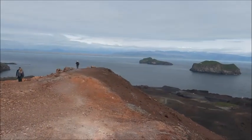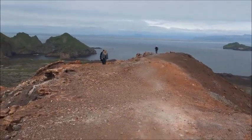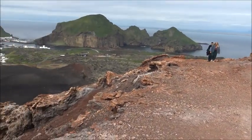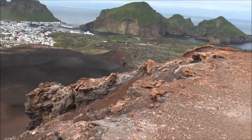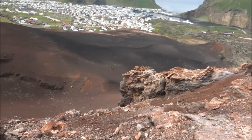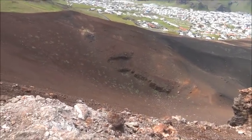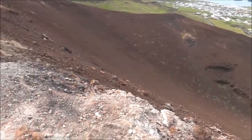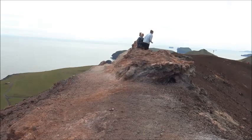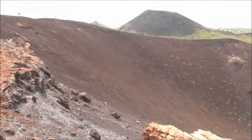This is now the view from the top of Eldfell volcano. We're on the path right along the top. Great views from up here. Looking down, you can see the different coloured rock formations here with a steep cliff going down on this side. That is all volcanic ash down there. Where we just came now, and the other side of this path is also a steep cliff going down to the sea. This is where it all started.